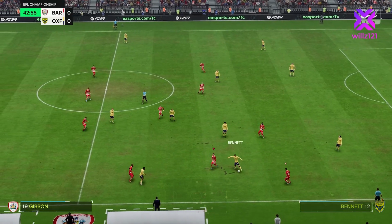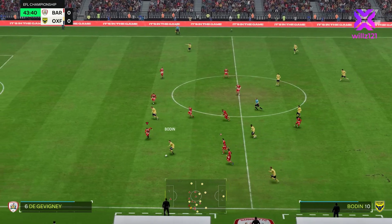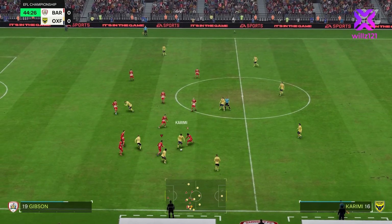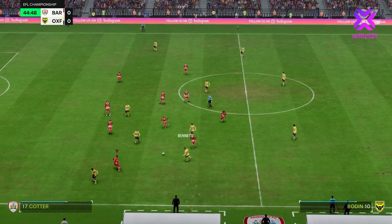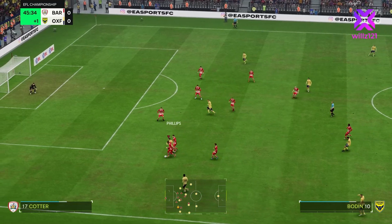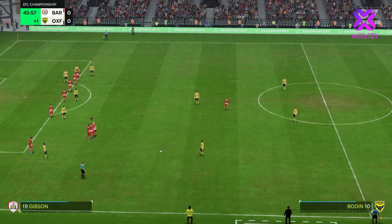42nd minute, just before half time. Oxford on the attack. Oxford haven't been a pushover here. They've been a good side. Bowden. Great tackle by DeGivney, but it's given away. Karimi with it now. Into Bennett. Bowden with it driving forward. We can't cut him off. That's a foul. Phillips wins the ball, but they will get the free kick just before half time.